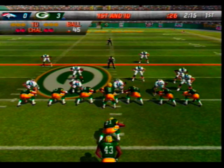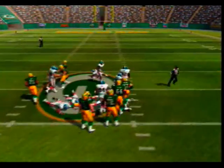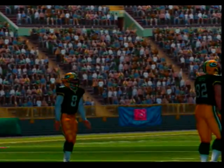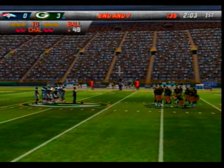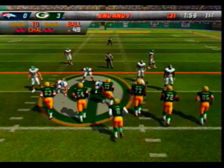Denver comes out in a 4-3. A little misdirection. Number 57 is there for the tackle at the 49. Right now, they need to keep going at the defense with a run. Sooner or later, they'll be able to break one for a big gain. So a pickup of maybe three. Ball at midfield. Ball on the 49-yard line.